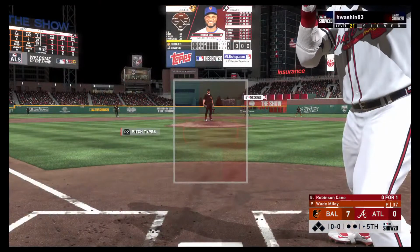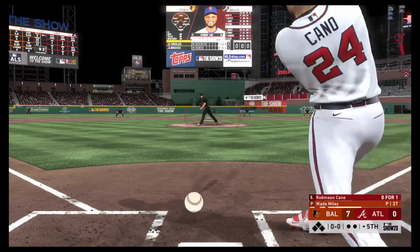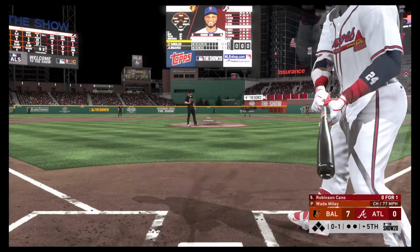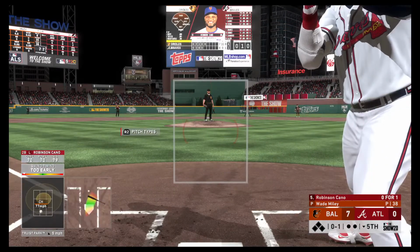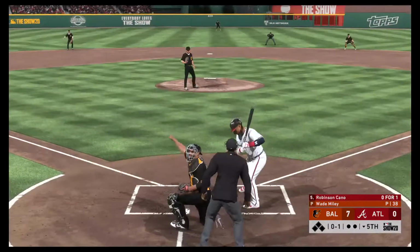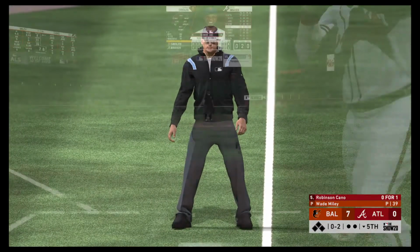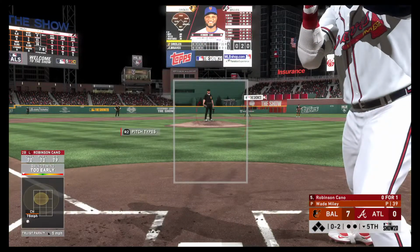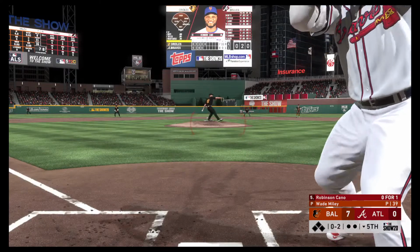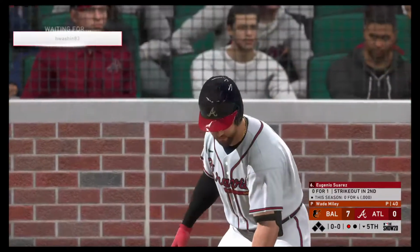Bottom of the inning now, and standing in is the power-hitting second baseman, Robinson Cano. Swing and a miss as he was way in front of that one. Started to go around there. Looked like he held up in time. No, strike 2, says the third base umpire. The windup and the 0-2 pitch. Fastball swung on and missed for the first out.